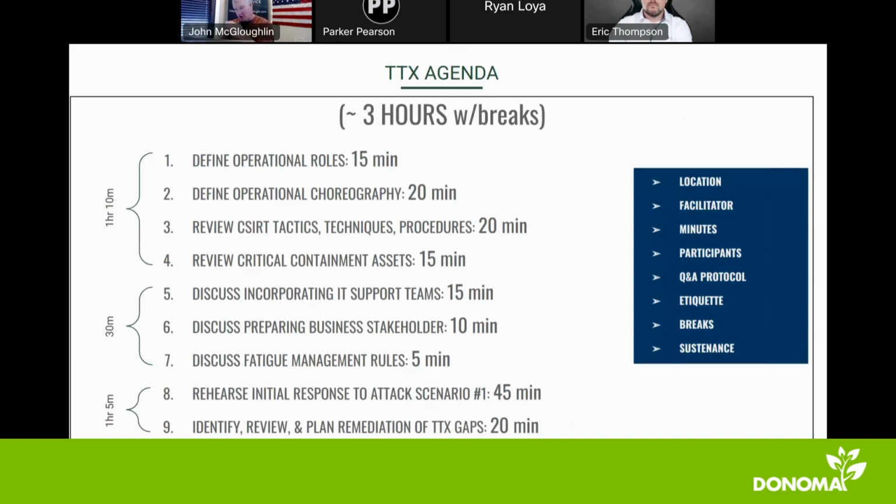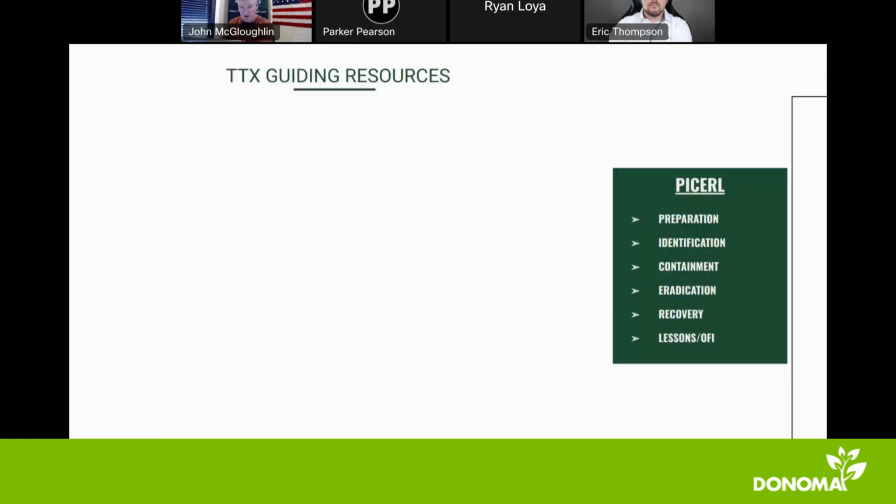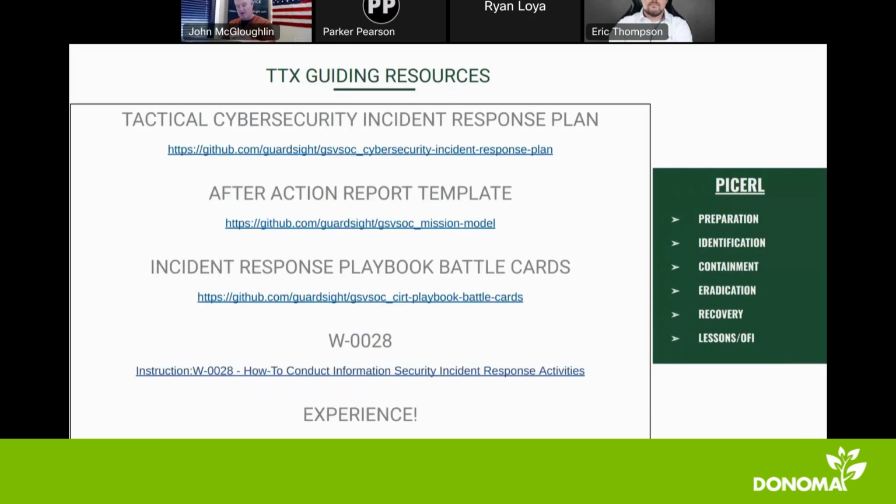Where are we going to do it? Who's the facilitator? Who's taking minutes? Who's participating? How is our question and answer protocol? What's our etiquette? The idea is, you don't need to bring your phone and stare at your phone every 5 seconds. We want to get rehearsed here. We want to practice like we're going to fight, that type of deal. What breaks look like, sustenance, that kind of stuff. We're not going to be doing any of that today.